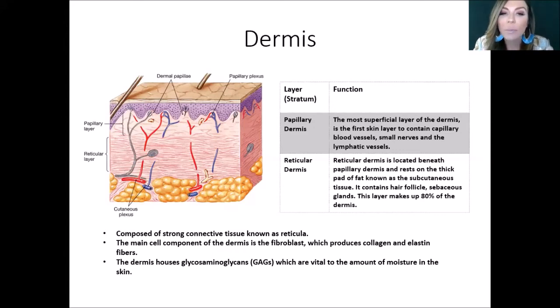The main cell component of the dermis is fibroblast. You guys have probably heard me say a lot that we need to stimulate fibroblast cells. Fibroblast cells are what produce, remodel, and structure our collagen and elastin. So they produce the collagen and elastin fibers within our skin, and those fibers are surrounded by fibroblast cells.